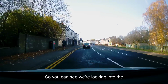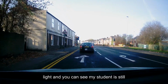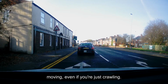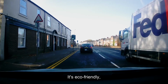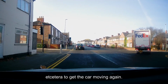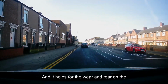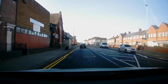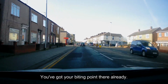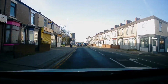So you can see we're looking into the distance, so we can see we've got a red light, and you can see my student is still moving. It's always best if you can keep the car moving, even if you're just crawling. It's eco-friendly. You're not using as much fuel, gas, fumes, etc. to get the car moving again. And it helps for the wear and tear on the vehicle also. Plus, if you're driving a manual car, you've got your biting point there already. You don't have to quickly find biting points and accelerate away.